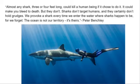I'll leave you with a Peter Benchley quote about sharks, the man who wrote the book Jaws, which caused the world to be terrified of these creatures. He later became a biologist and a conservationist for the preservation of sharks because he saw what they brought to the world and regretted the fact that he made humans so afraid of them.